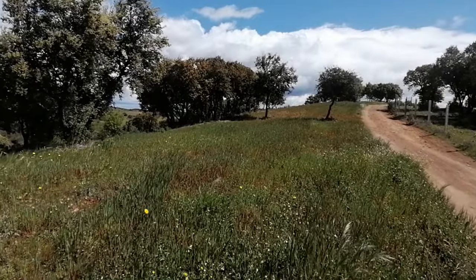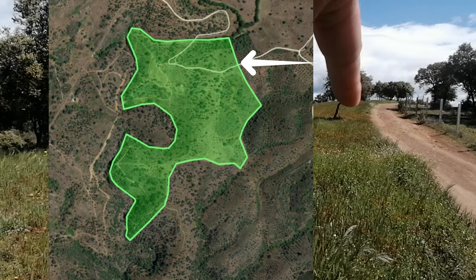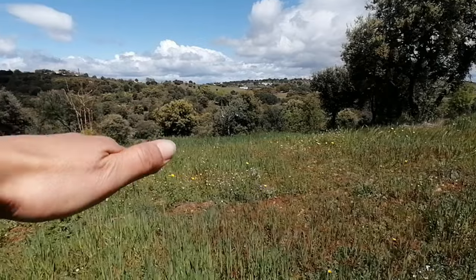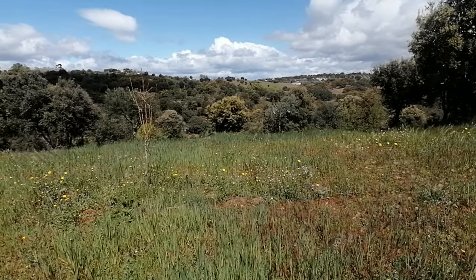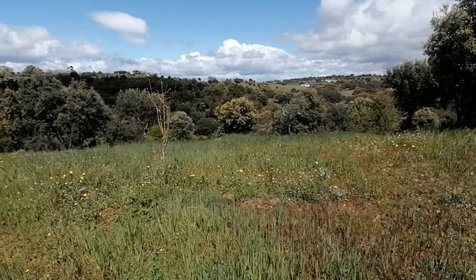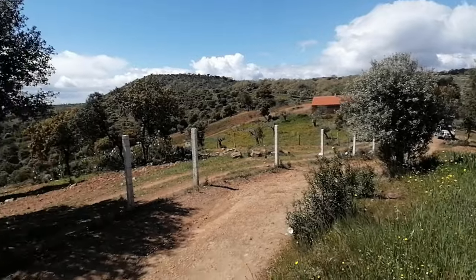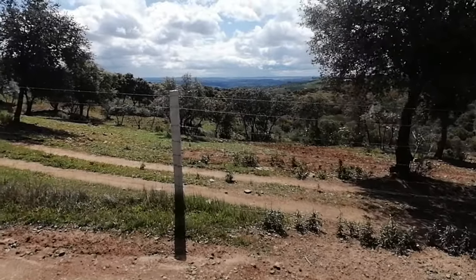I'm now filming the start of the property. It starts here, so you come from this road, starts here, and then it goes down this hill to the river. And this is also where the well is, the first well. And then on this side of the road, this is also already the property. It's all fenced.